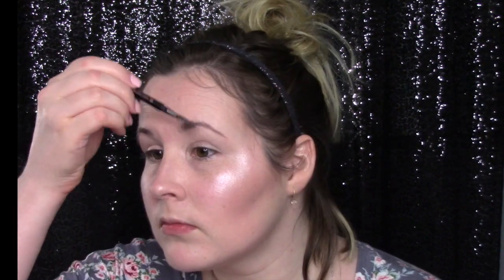Just going to prime my eyes with the MAC Painterly paint pot, just with a no-name Walmart brand, I think, brush that I was using right there. Just going to fill in my eyebrows with the Anastasia Brow Wiz in medium brown.